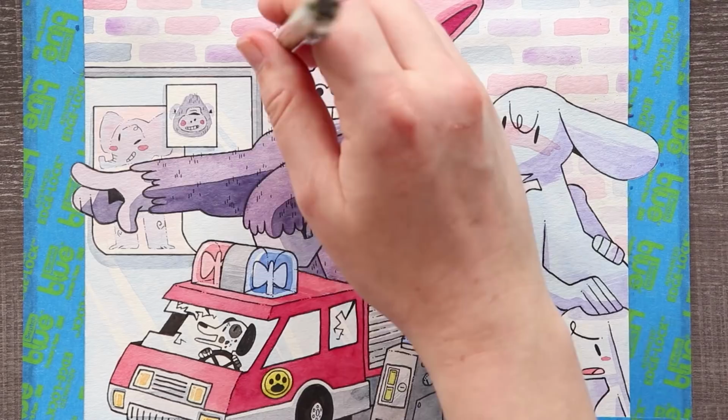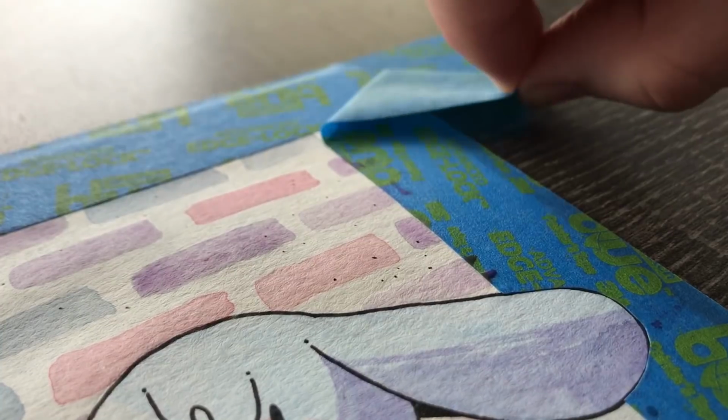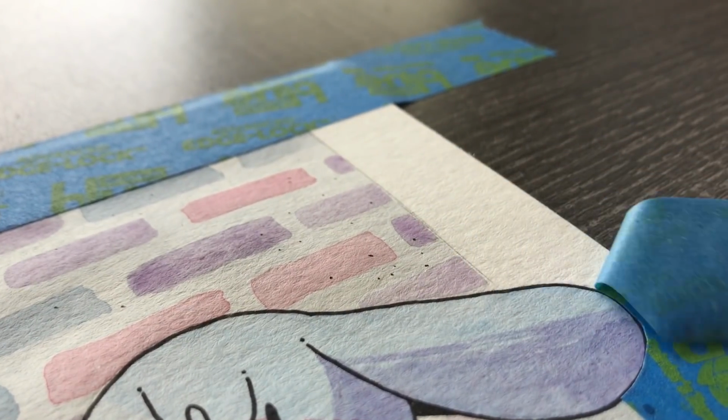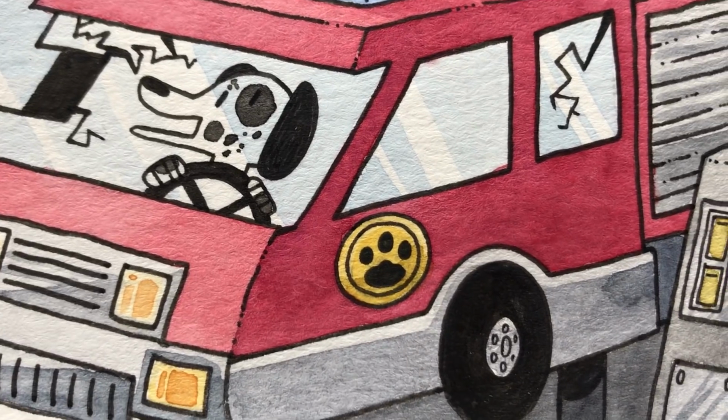Are y'all ready for some peel porn? Here we go. Satisfying, wasn't it? All right, I'll see you guys at the end card.